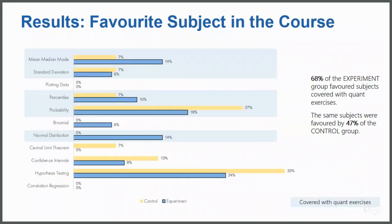And finally, students in both the control and the experiment group were asked what was their favorite topic covered in class. If we look at the control group, which is in yellow, there were two topics that were definitely the most favorite. We have hypothesis testing, 33% of students said that was their favorite topic, and probability, 27%. Hypothesis testing is how to look at data and tell if the data supports a certain claim that someone is making or not. Probability is looking at the likelihood of various events occurring. So those were by far the favorite topics.